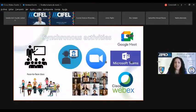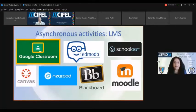The blending is synchronous activities with asynchronous activities and the teacher's feedback, to do this blended instruction online. Synchronous activities are the ones that we do at the same time, all of us together, like in a class, traditionally face-to-face. But nowadays that we are not face-to-face because of the lockdown, we are together through video conference platforms such as Zoom, Google Meet, Microsoft Teams, Cisco WebEx, like today, right now. We are all together doing the same activities at the same time. That is synchronous. Synchronous means at the same time.